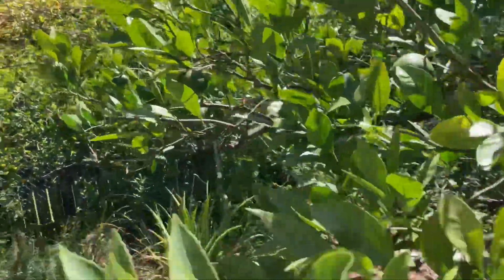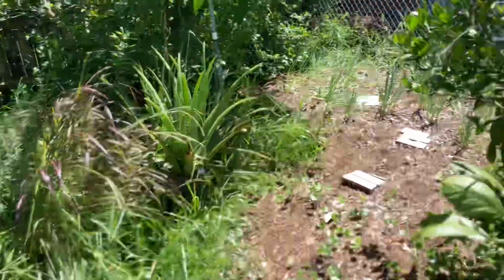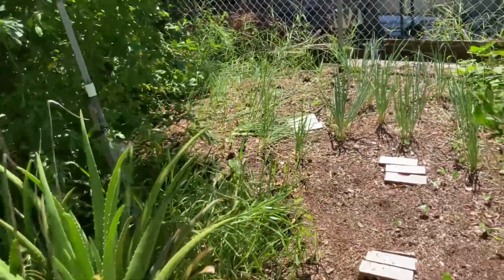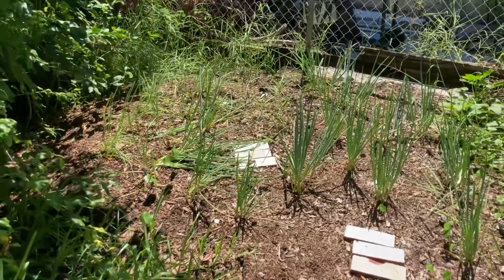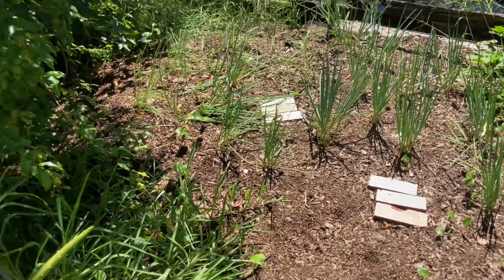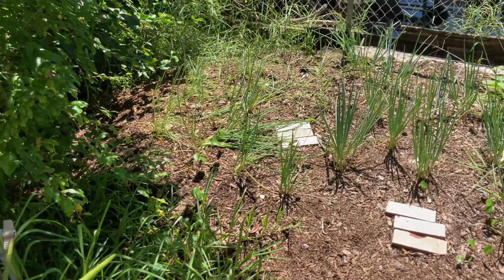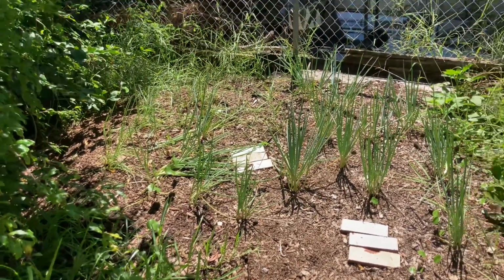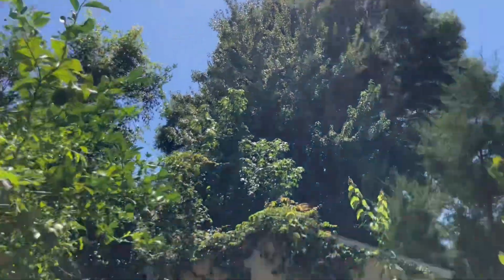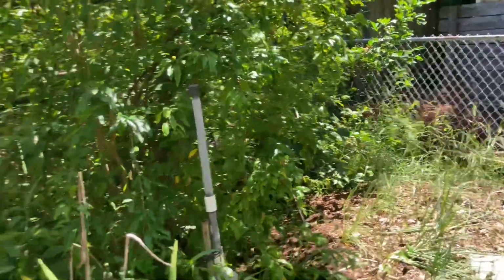Come around here between the okra and the raised bed, and our onion patch is actually looking pretty good. I haven't done much to this. I have decided this is going to be the corn patch next year. It's kind of protected here from the wind, but you can see it also gets a lot of sun. And oh wow, there's another big old spider's web. Glad I didn't walk into that.